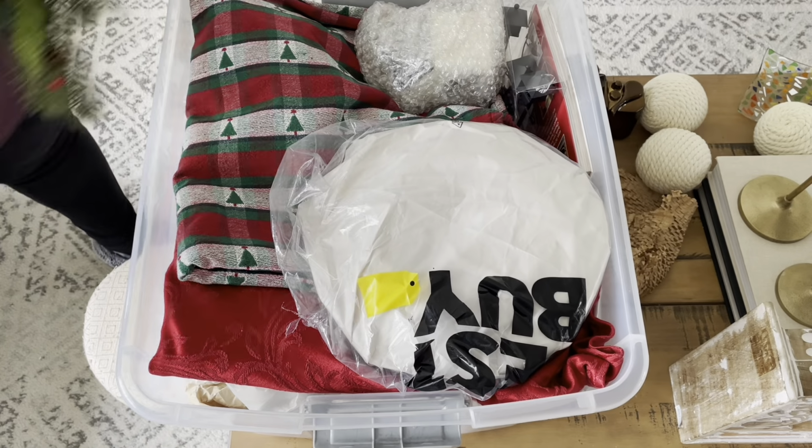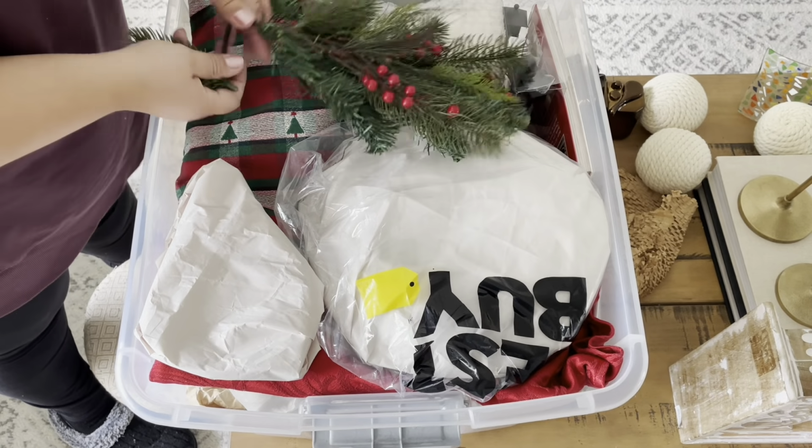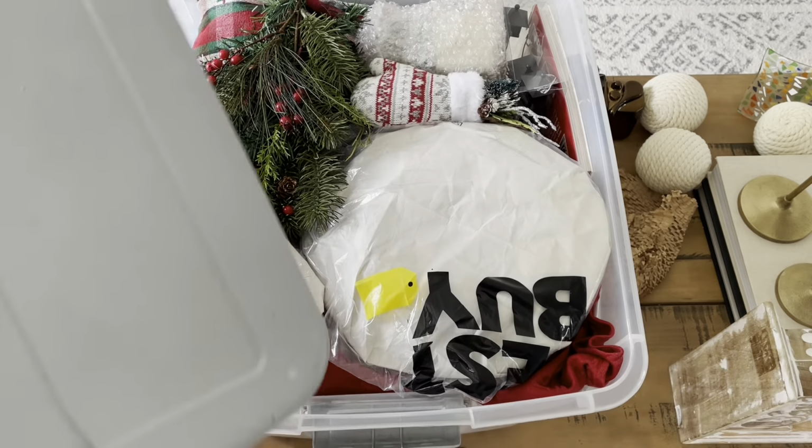But this was the last of the decor. This is the last bin that I needed to fill up.